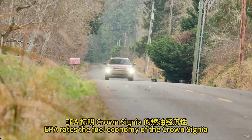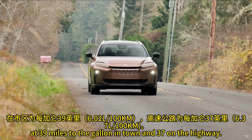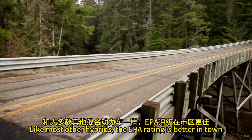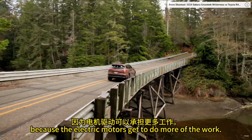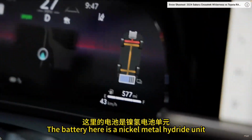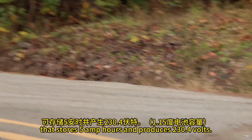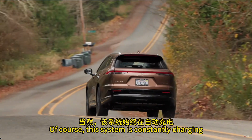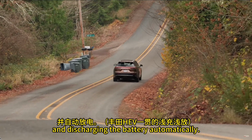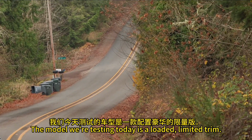EPA rates the fuel economy of the Crown Signia at 39 miles to the gallon in town and 37 on the highway. Like most other hybrids, the EPA rating is better in town because the electric motors get to do more of the work. The battery here is a nickel metal hydride unit that stores 5 amp hours and produces 230.4 volts. Of course, this system is constantly charging and discharging the battery automatically, so charging it just isn't something that you need to worry about.